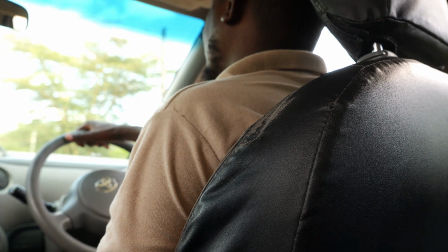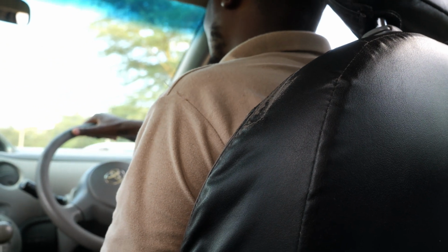Our driver knew of a couple of different green spots, gave us some recommendations of places to eat, and he knew where he thought we could find some patches.